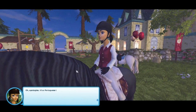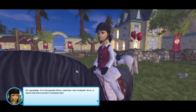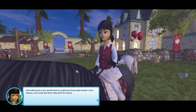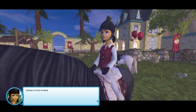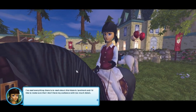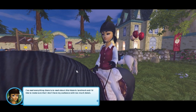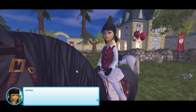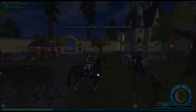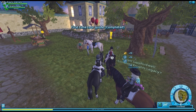Oh, apologies. It's a Portuguese expression. I don't know half these words. Sorry. It seems like that one didn't translate well. Volunteering as a tour guide here is a really exciting opportunity. I love history and could talk about this stuff for hours. And talking in front of people makes me nervous though, even with Sirio by my side. I've read everything there is to read about this historical landmark, and I want to make sure that I don't bore my audience with too much detail. Looks bored already. Love it. Oh, Sirio, you're not exactly the target audience here. Alexis, could you do a practice tour? It would mean the world to me. Sure, we can do that. Oh, hi, Scarlet! It would be great if you could lend me your ear. What do you say? Sure, let's go.